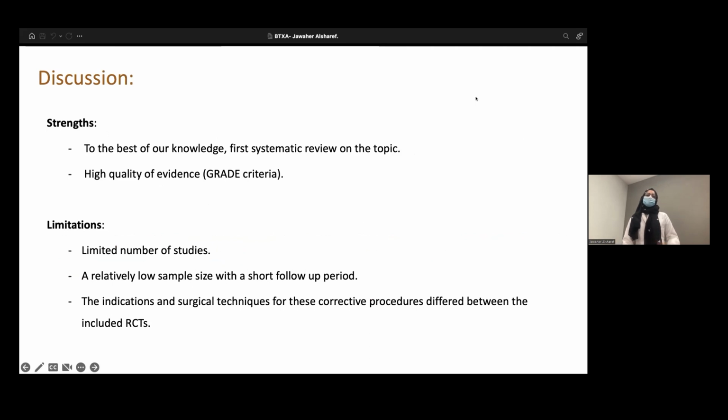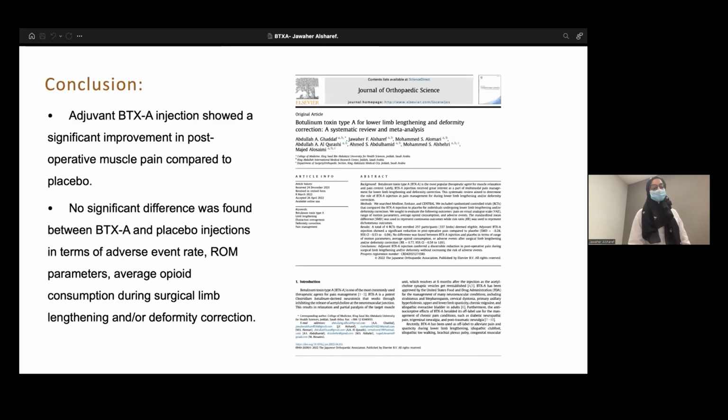So we believe that, to the best of our knowledge, this is the first systematic review and meta-analysis on this topic, including a high quality of evidence data. We acknowledge that our study has a limited number of studies, as well as a relatively small sample size with a short follow-up period. In conclusion, adjuvant botulinum toxin type A injection showed a significant improvement in post-operative muscle pain compared to placebo, whereas there were no differences between the 2 arms in terms of adverse events, range of motion parameters, as well as average opioid consumption.